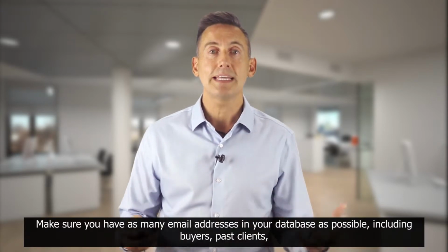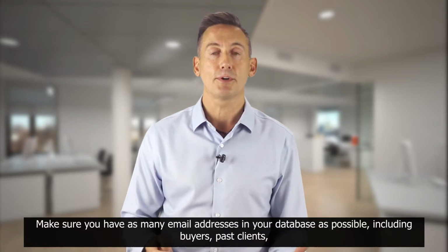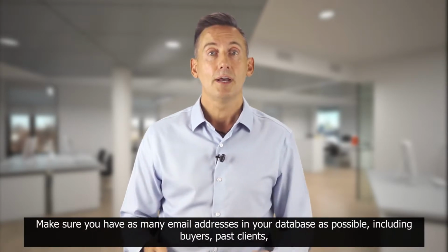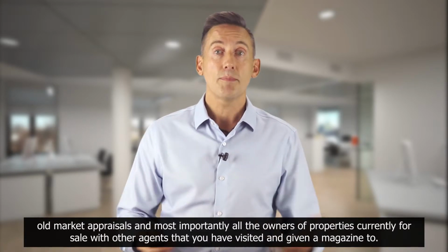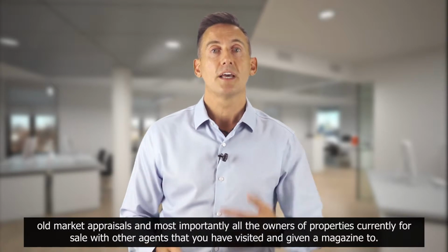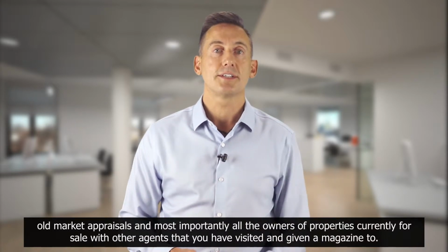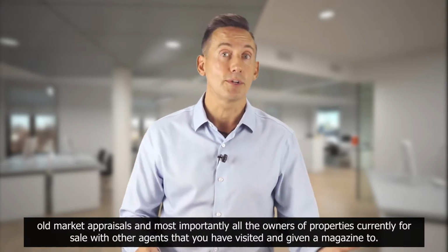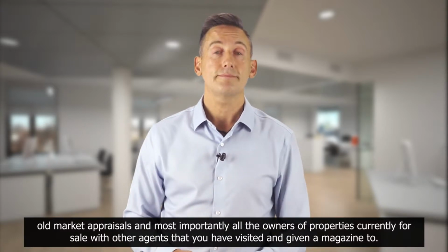Make sure you have as many email addresses in your database as possible, including buyers, especially the ones with a house to sell, past clients, old market appraisals, and most importantly, all the owners of properties for sale with other estate agents that you have visited or given useful information to, such as a magazine or a checklist to moving.